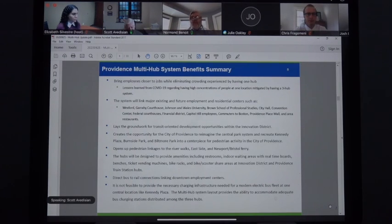To open up pedestrian linkages to the Riverwalks to the east side and to the Newport Bristol Ferry. The hubs will be designed to provide amenities including restrooms, indoor waiting areas with real-time boards, benches, ticket vending machines, bike racks, bike and scooter share centers at the Innovation District and at the train station district. And it's a direct bus to rail link for commuters linking downtown employment centers.